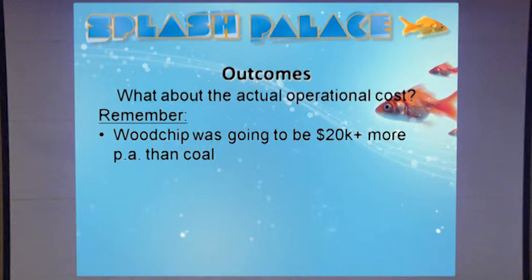So I often get asked about the cost to run the wood chip boiler versus the old coal boilers, and indeed, the fuel costs are slightly more. However, I expect over time with the availability and subsequent competition in wood chip suppliers that the price will drop while the price of lignite and coal will increase.